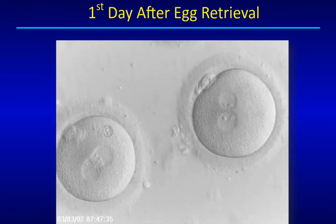And so what we would recommend doing, one option, is just putting the embryos in the incubator and watching them grow and develop with time. This is the first day of embryo growth. You can see that the chromosomes have formed in the center, showing that the male and female chromosomes are coming together to form a fetus.